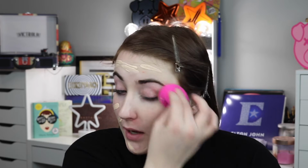Usually my go-to is the e.l.f. Cosmetics sponge, but I am open to trying new ones, especially when they're cheaper than the e.l.f. one. Ooh, that kind of looks good. It doesn't have a whole lot of coverage. I remember the other foundation having more coverage than this. I don't mind a foundation that's a little bit more medium coverage.